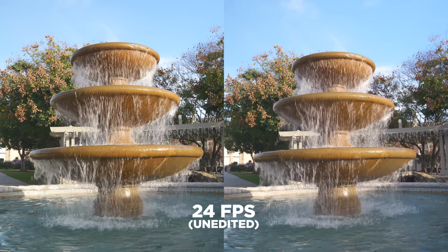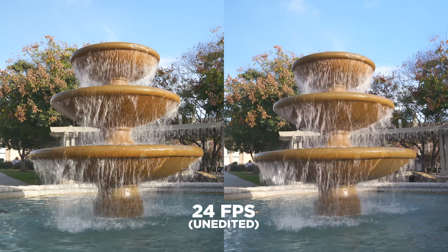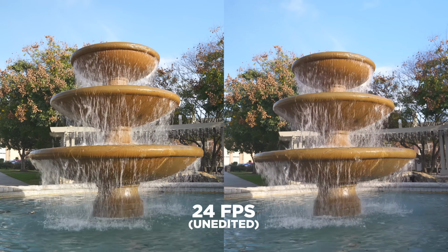You might see the difference, especially if you're looking at this on a large screen, but you might also notice that it's pretty damn close, and the A7S III is on the left. And again, looking at them side by side, now that you know which is which, they're shockingly close.